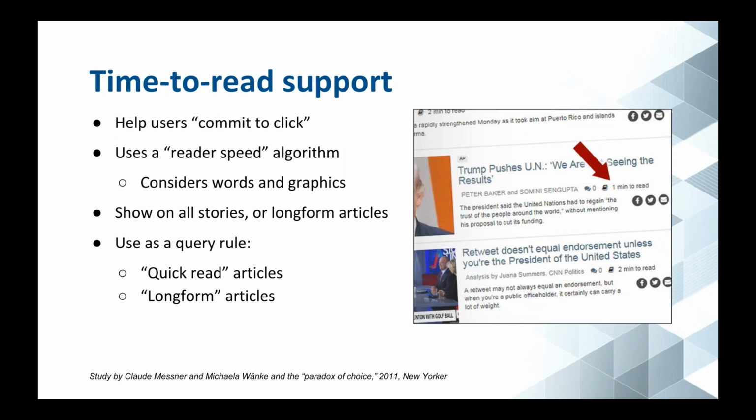it might not look good to have 1 minute, 1 minute, 1 minute, 1 minute, 1 minute, and that's like, oh, these are all really short briefs or something like that. So in that case, maybe you want to opt to have just the long form articles, or things with long form presentation mode, have the time to read estimate shown, and that's something you can pick and choose in terms of how you set it up. What we are likely to do by default is have it show on all articles. And you can also turn that off on a block by block basis as well.